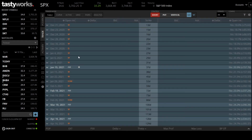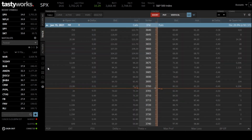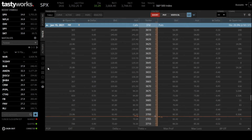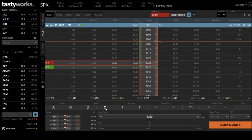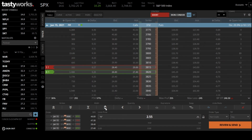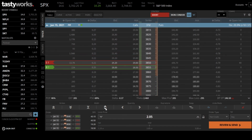So let's say you feel like you have too many long deltas, and you just want to put something on to quickly neutralize some of your delta. What you could do is go to, let's see, short iron condor, and I'm just going to adjust the strike width so it's around one standard deviation again. And again, you don't have to follow the Tastytrade mechanics. You can do whatever you want.